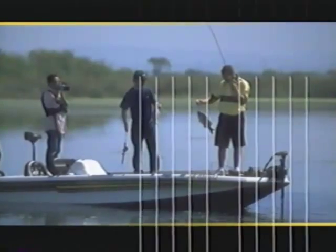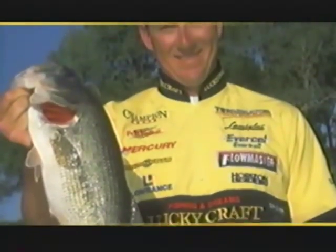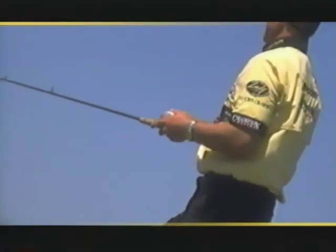I'm very spoiled now. I get to do what I love to do, chase little green fish around the country, and every once in a while make a few dollars doing it, and that's always a bonus. But I love the competition of it. I thrive on it. That's what keeps me going. The competition of challenging the bass, one, and the competition of the other anglers.